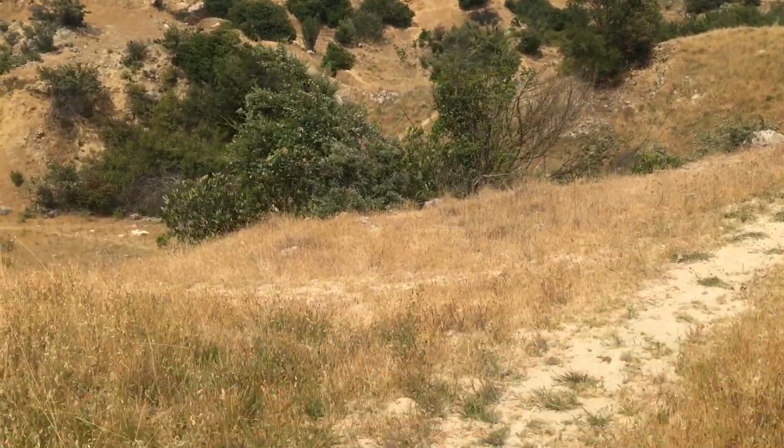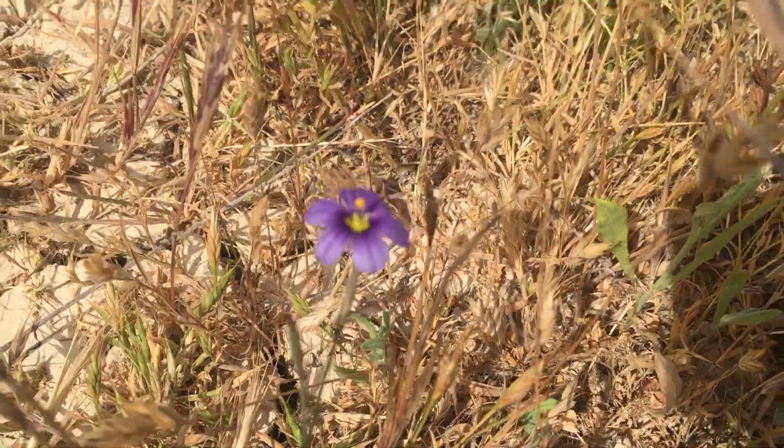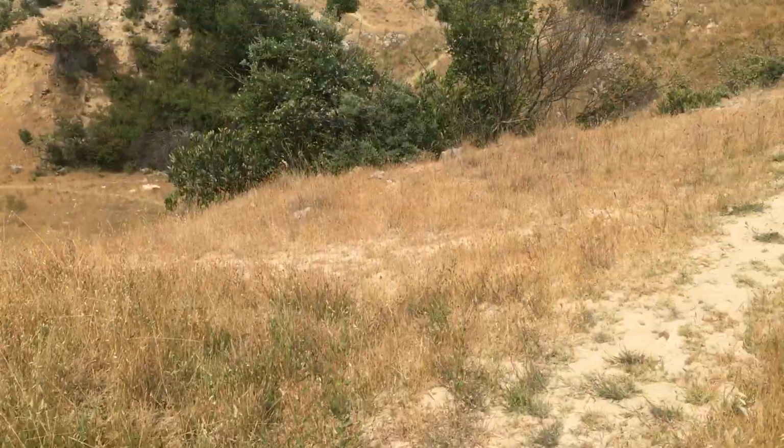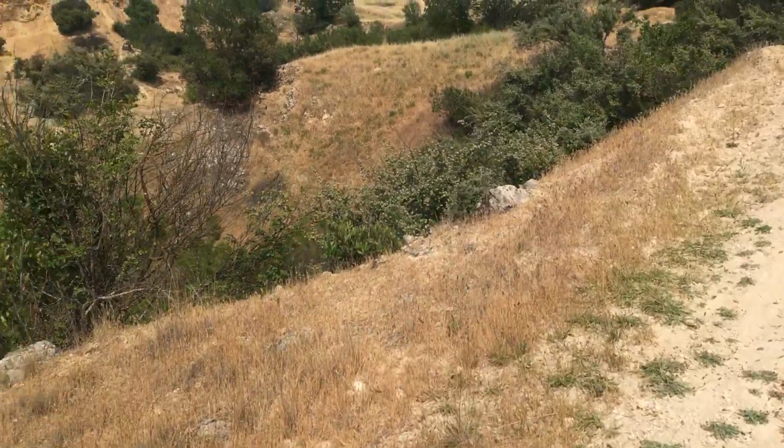Here's some baby blue eyes. It's tiny little purple flowers. Purple flowers are really common up here. I think they're second only to the yellow.